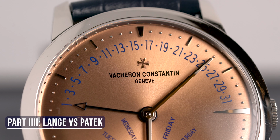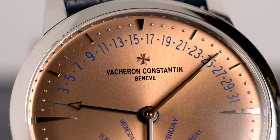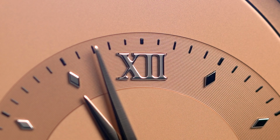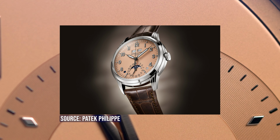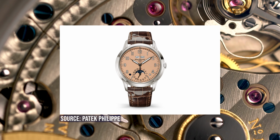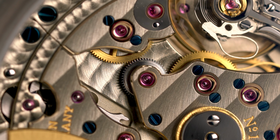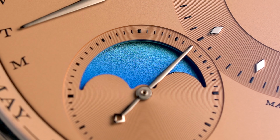Finally, let's compare the two titans of Lange and Patek. I think there's some mystique around salmon dials, since brands rarely have them and typically keep it for the real special stuff. The comparison here is quite interesting, since the Patek 5320G is as close as you'll get to a fair and direct comparison between the Swiss and German giants. Both watches come in white gold, are automatic, and have almost the same complication, although the execution of the Lange is more complex. So how do they stack up against each other?